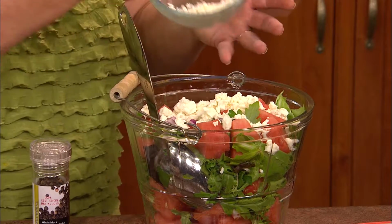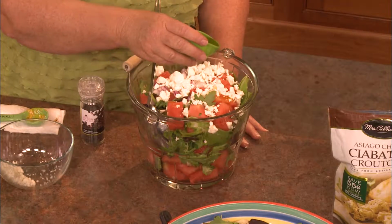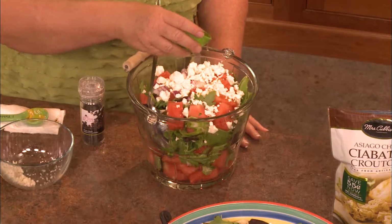That looks good, I like your bowl. It looks like a basket. It does. I've had this bowl for a long time, and a lot of people have wondered where I got it.